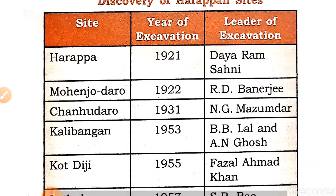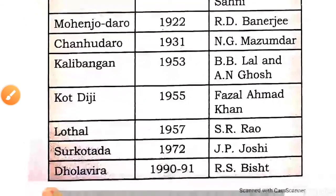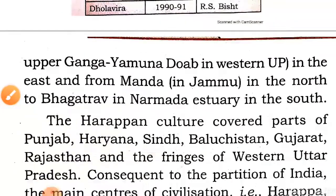Next, discovery of Harappan sites. You can see the different Harappan sites. Harappa was first discovered by Sahni in 1921. So it is also known as the Indus Valley civilization, also known as the Harappan civilization. Next, Mohenjo-daro, 1922, R.D. Banerjee. Mohenjo-daro, 1931, N.G. Majumdar. Kalibangan, in Rajasthan, B.B. Lal and A.N. Ghosh, 1953. Kotada, Surkotada, Dholavira is in Gujarat.